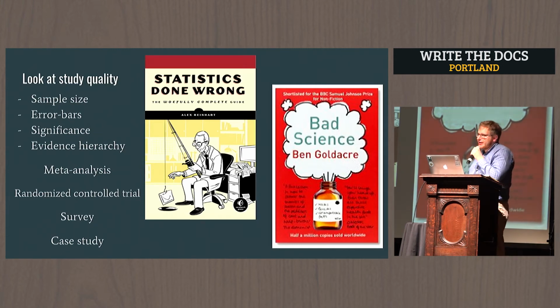A lot of people make grand pronouncements on very small samples, stuff that would fall under error bars, or they're like, this is statistically significant. Okay, but you're saying we have to spend twice as much money for a 2% improvement.